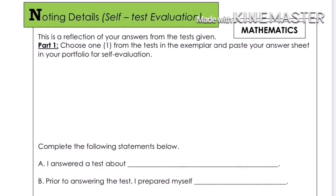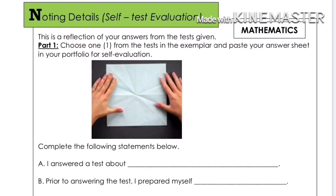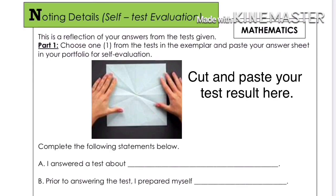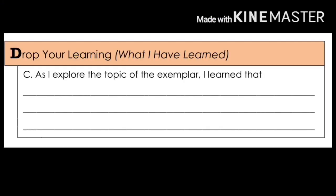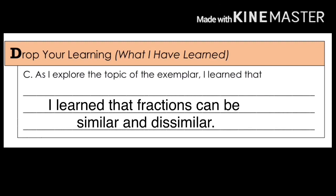Next is N for noting details. Let us put into details about how you do your task for each subject. You already are provided with a space to write your feedbacks. There is no need for you to provide additional materials to complete this part. Next is D for drop your learning. Let us check how well did you learn. Write them down in this part.